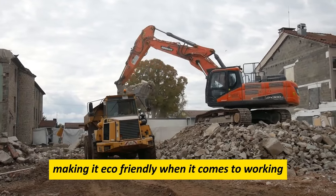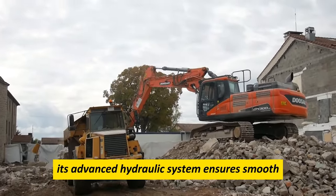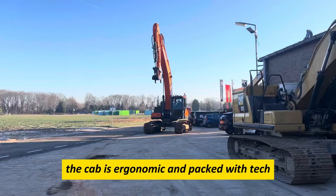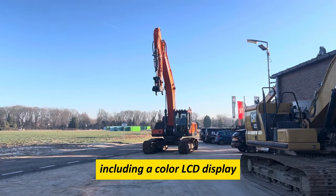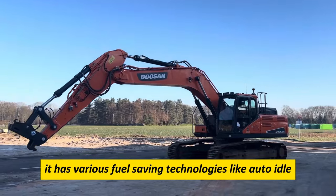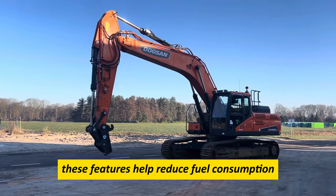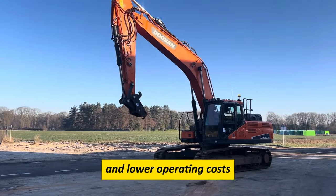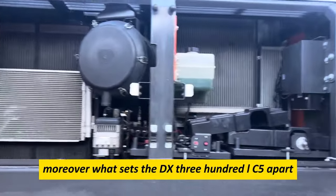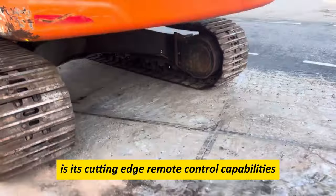When it comes to working, this excavator is designed for heavy-duty tasks. Its advanced hydraulic system ensures smooth and precise operations, whether you're digging, lifting, or loading. The cab is ergonomic and packed with tech, including a color LCD display that gives operators all the info they need at a glance. It has various fuel-saving technologies like auto-idle and an improved cooling system. These features help reduce fuel consumption and lower operating costs, making it an economical choice for big projects. Moreover, what sets the DX300LC-5 apart is its cutting-edge remote control capabilities.